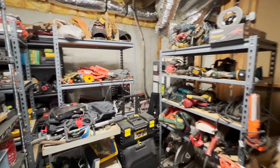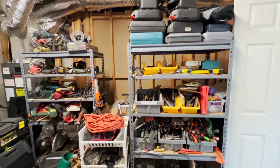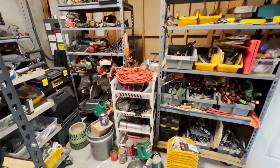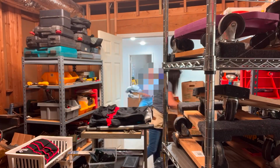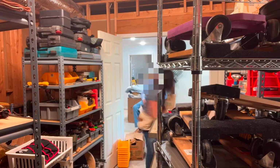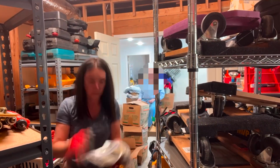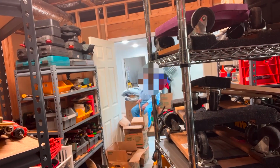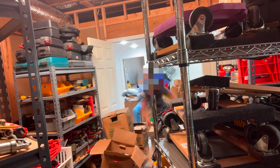This tool room may look organized to you, but everything was packed onto the shelves and not organized. The homeowner came down and kept me company. What he really wanted was to have his tools organized so he can see everything that he had. As I sorted through his tools, he would tell me about each tool and what it was used for.